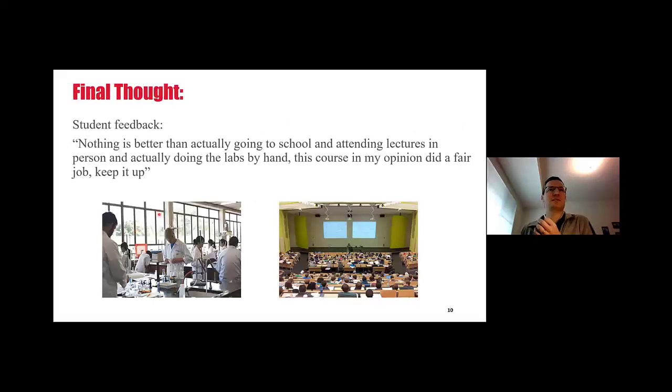So a final thought, and this came from feedback from a student that sent us, which said: nothing is better than actually going to school and attending lectures in person and actually doing the labs by hand. This course, in my opinion, did a fair job. Keep it up. And I think this summarizes it well. Although we put a lot of great effort into making online courses, nothing really matches the in-person experience.